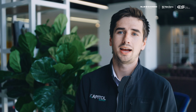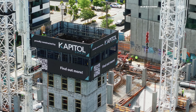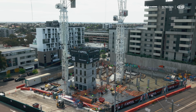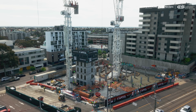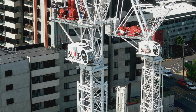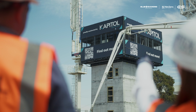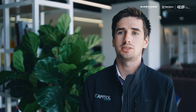Out in Preston, we've engaged Blue Diamond to supply our construction power. So out here, we've got very limited access to high loads of power. We only had a 63 amp supply, which wasn't going to be sufficient to supply all of our construction equipment, such as the 2 electric cranes and 2 electric hoists out here. So, big load equipment, and our power supply just wasn't going to do it.